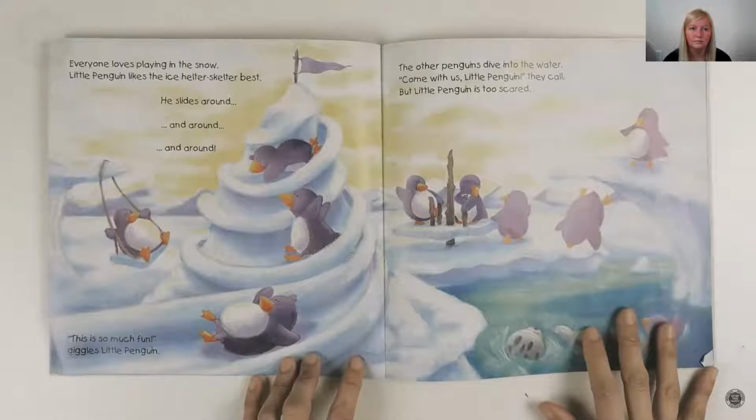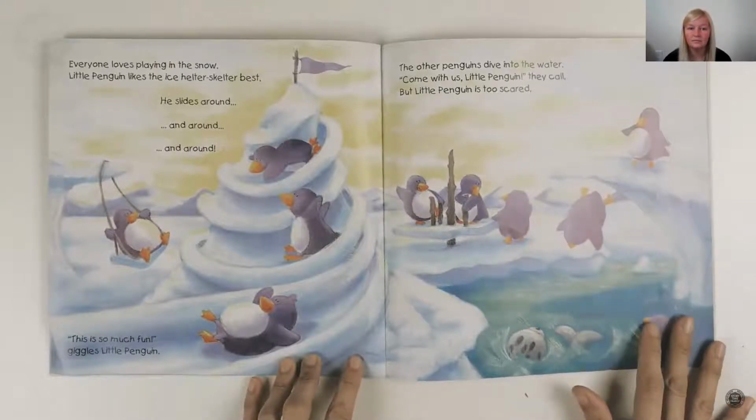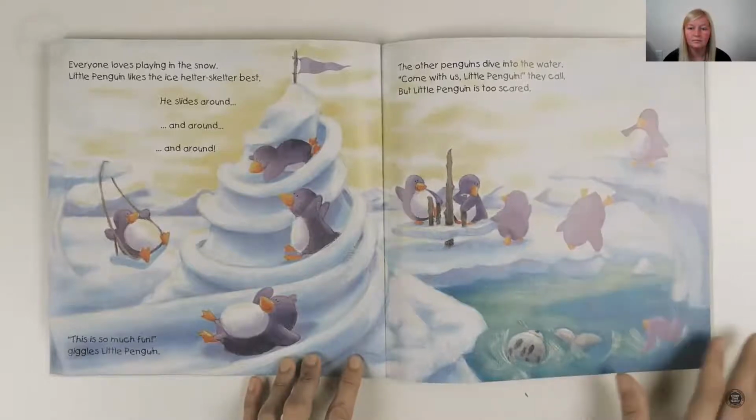Everyone loves playing in the snow. Little Penguin likes the ice helter-skelter best. He slides around and around and around. This is so much fun, giggles the little penguin. The other penguins dive into the water. Come with us, little penguin, they call. But the little penguin is too scared.